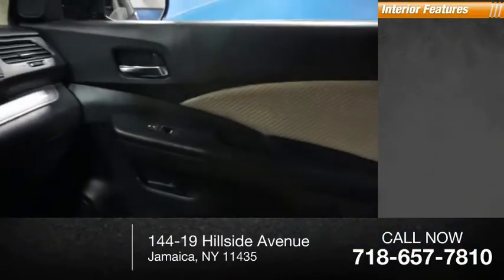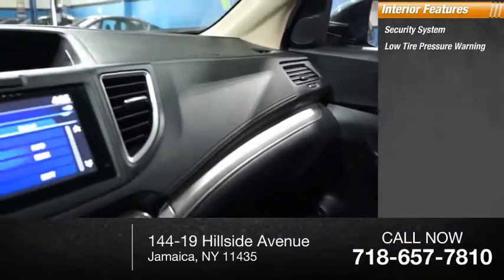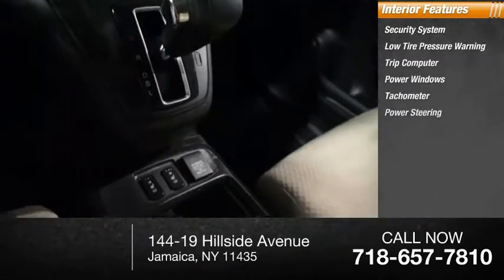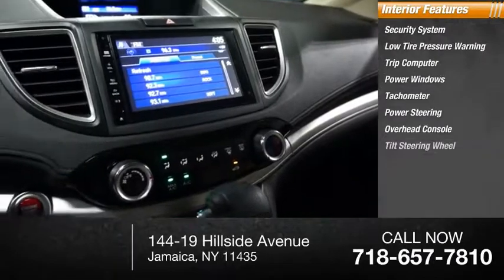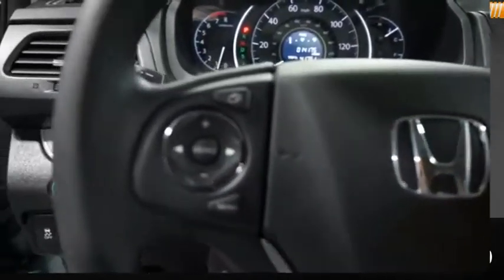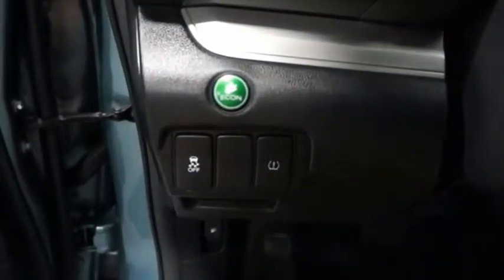Inside you'll find security system, low tire pressure warning, trip computer, power windows, tachometer, power steering, overhead console, tilt steering wheel, panic alarm, passenger vanity mirror. Your new ride is just a phone call away.